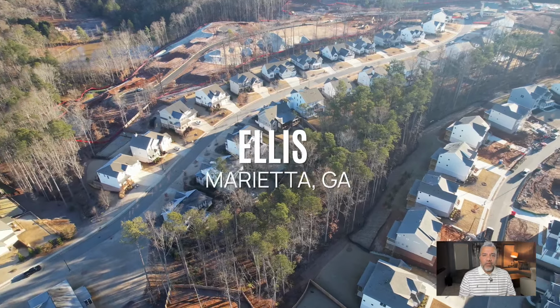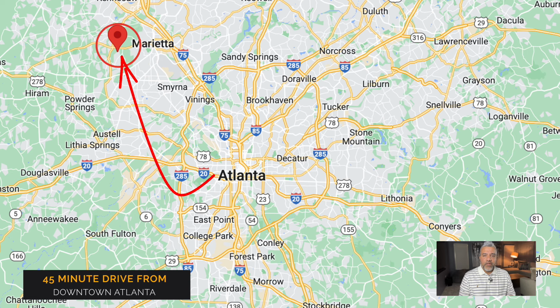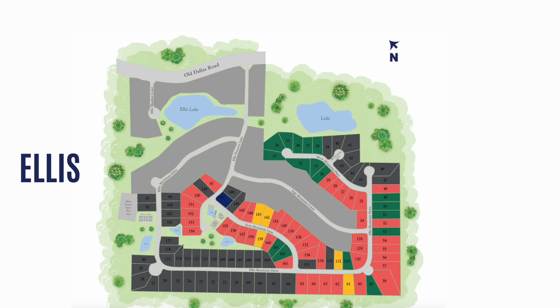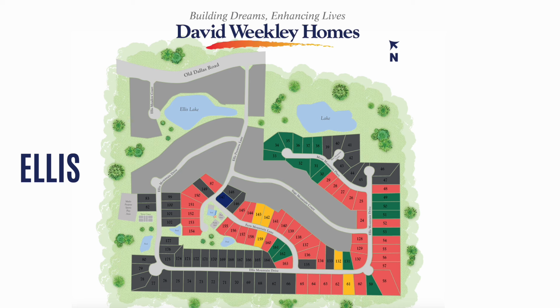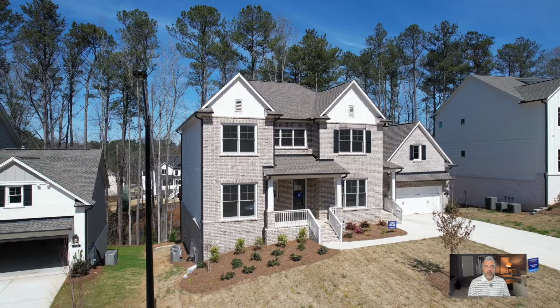Today I am in the neighborhood of Ellis in Marietta, Georgia. We are located northwest of Atlanta, about a 45-minute drive from downtown Atlanta and the Atlanta airport. Ellis, which is built by David Weekley Homes, is a phenomenal builder in the area. He's currently offering 11 different floor plans in the community to cater to families of all sizes.